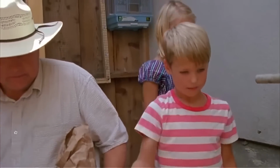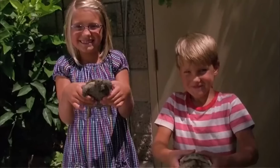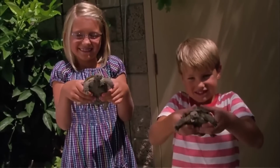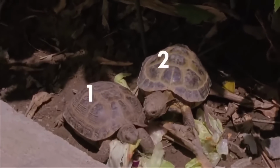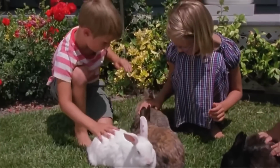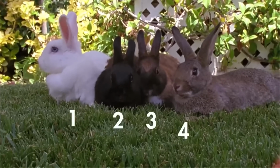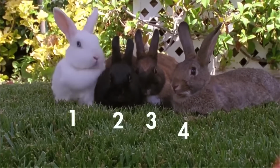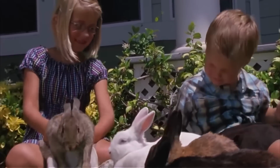Grandpa lets us feed the chickens. He has lots of chickens. And turtles! One, two! Two turtles eating. They like lettuce. Our grandpa also has lots of bunnies. One, two, three, four bunnies! They're so cute. We love to count animals at Grandpa's house.